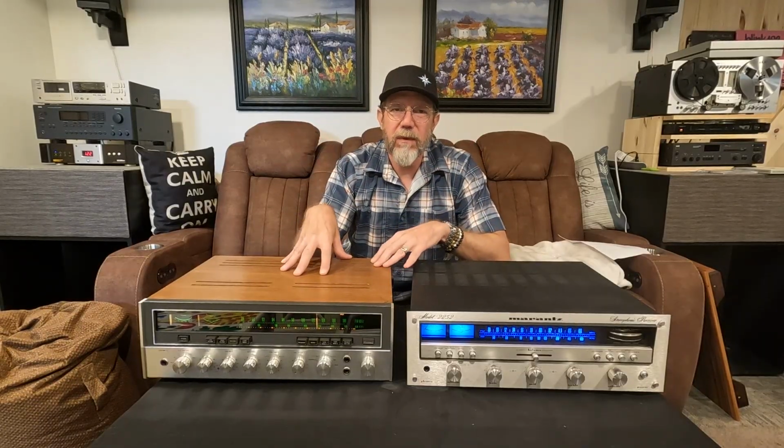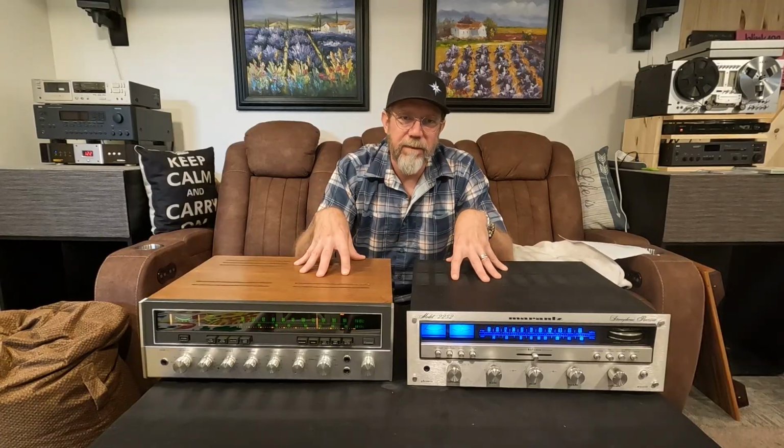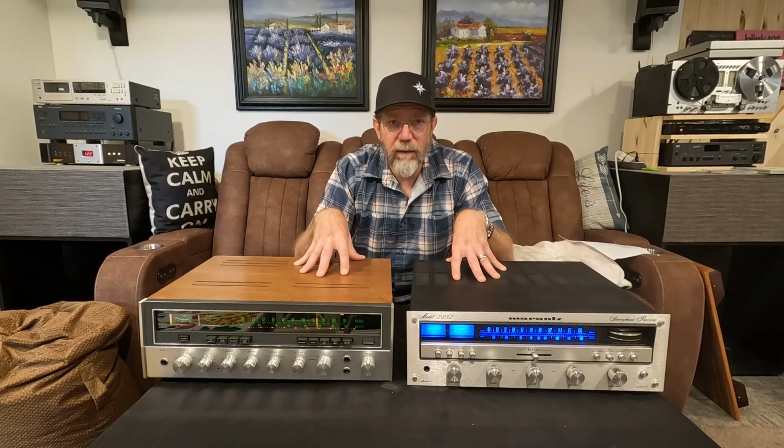If you're going to listen to modern music, you might just look at a more modern receiver. I think you'd be doing yourself a favor, because these were built to play certain music at a certain time, and they do it really, really well.